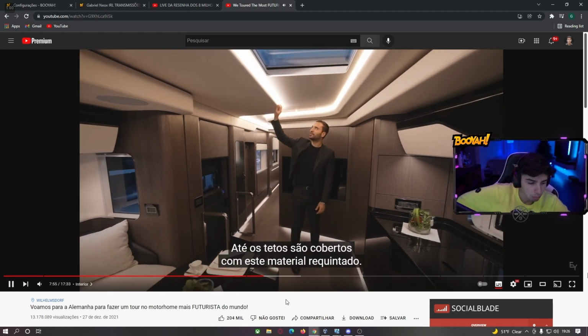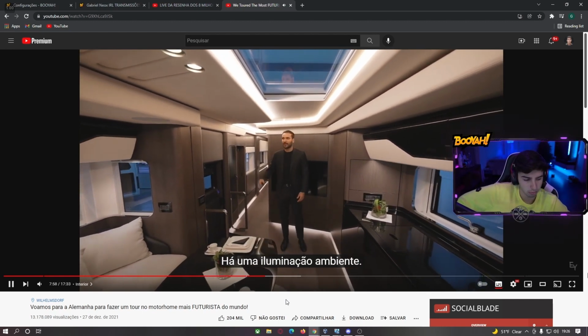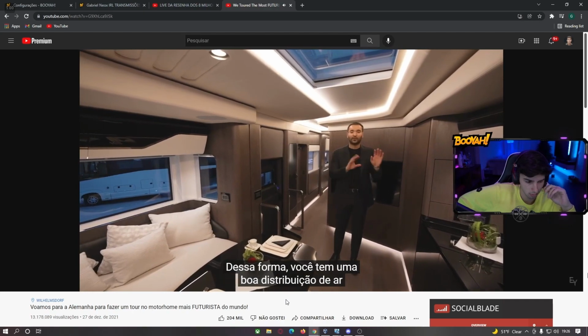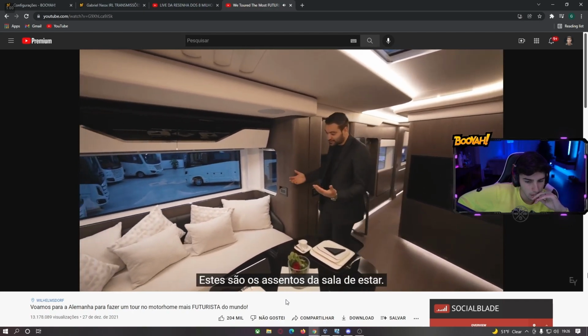The ceilings are covered with this exquisite material, mood lighting throughout, and they also have their AC diffusers nicely tucked into these panels. That way you get a nice air distribution throughout the space. Now, I want to cover this section here. This is your living room seating area.